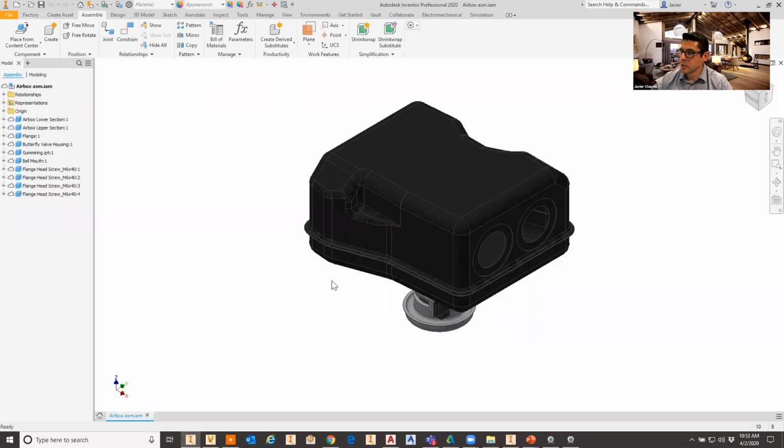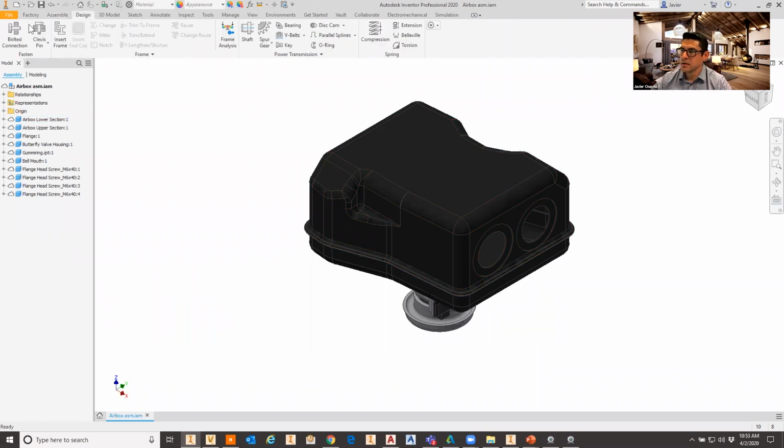Okay, so at this point, I'm working on something that's cloud-based. And if you take a look on the left-hand side, my browser looks a little bit different. I see clouds next to this. This is an indication that I'm working off something cloud-based. And I can certainly make changes here. I'm going to make a quick change.